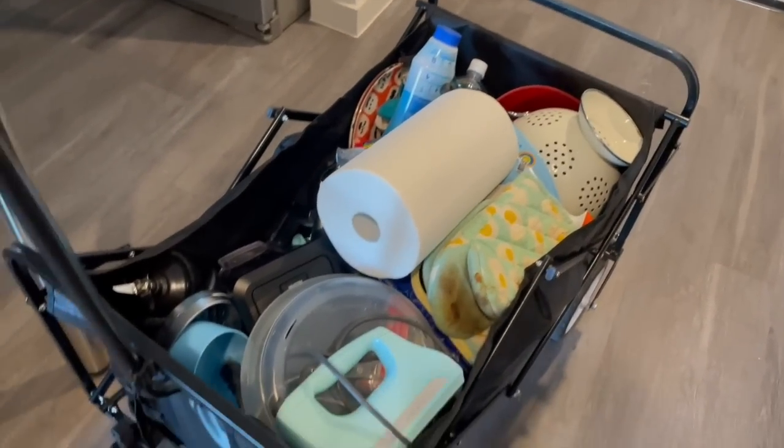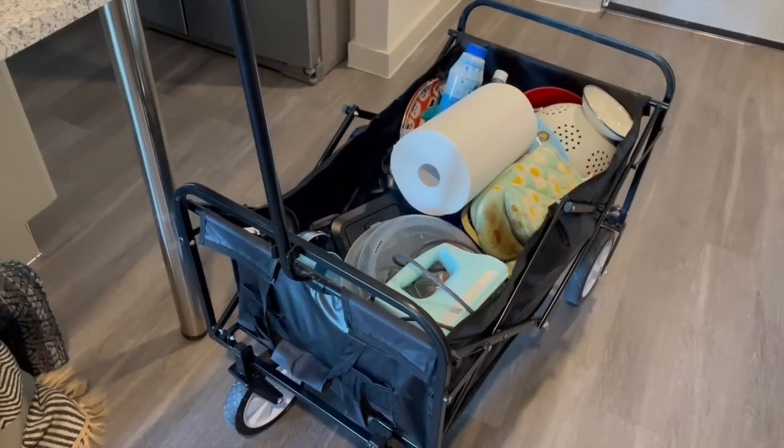Ugh, all this little stuff is so frustrating. Basically, what I'm trying to do is get all of the little stuff and stuff that I don't trust Cameron with out of the temporary unit. And that is all the little teensy tiny, weirdly shaped, breakable, fragile stuff. So that's what I'm doing.